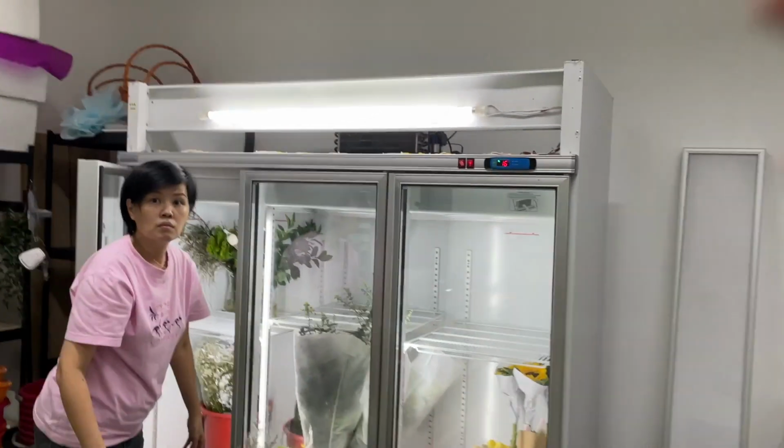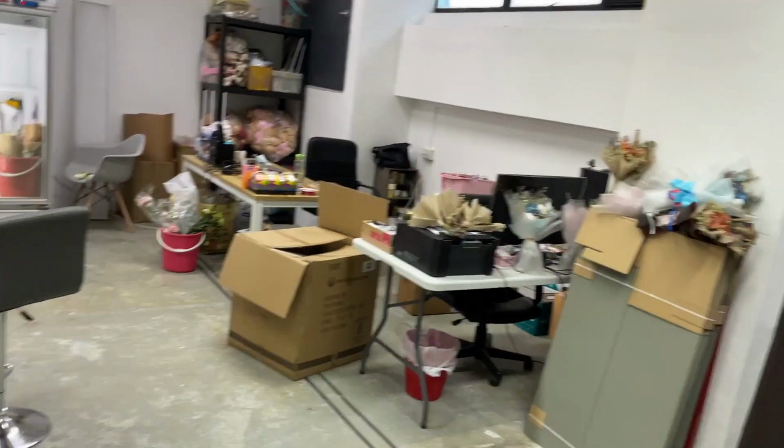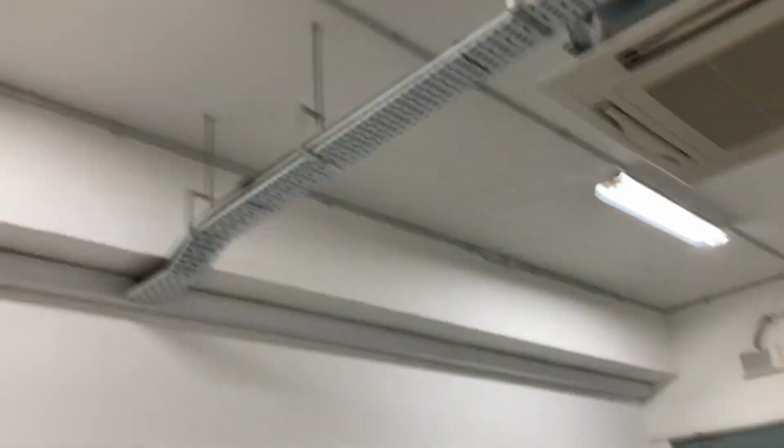Alright, so everything is back on. Chiller's in. Now we can just spruce up this living area. And we are almost done. Would you look at that? It's finally gone. Woo! Alright, and we are back!